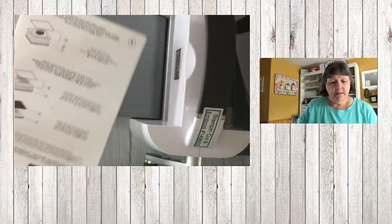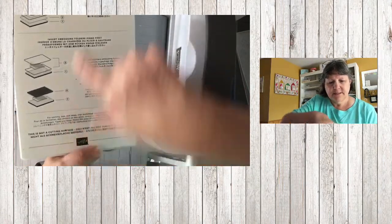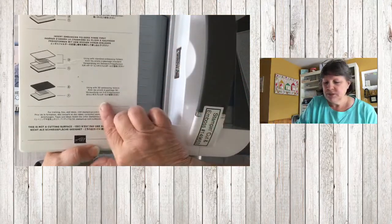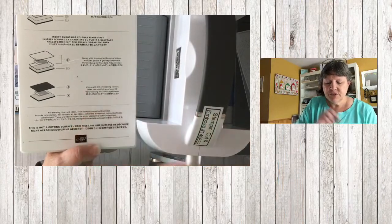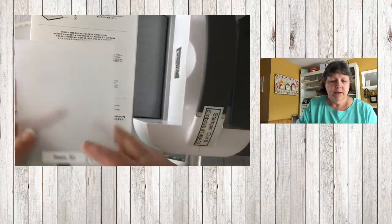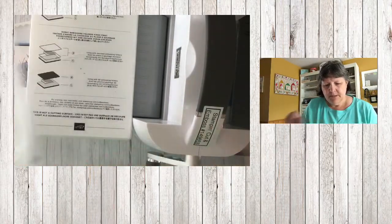One thing I love about our new machine is it tells us whether you're using dies or standard embossing folders. This is a 3D, so when you purchase it, you want to make sure you look at that label to tell you what style embossing folder. The thick ones are the 3D ones, okay? So we're going to use that.